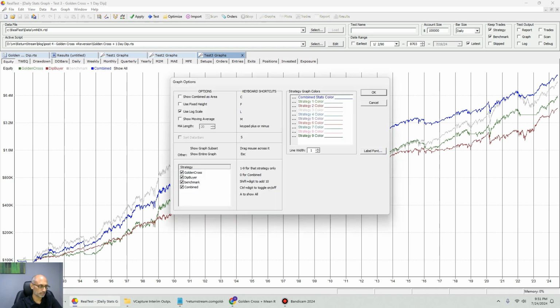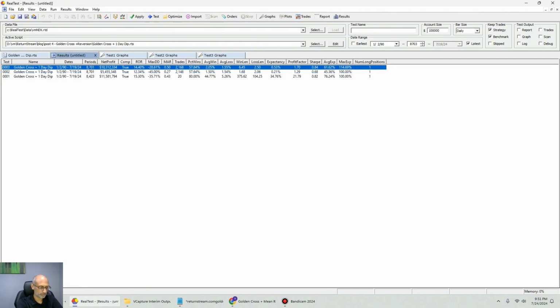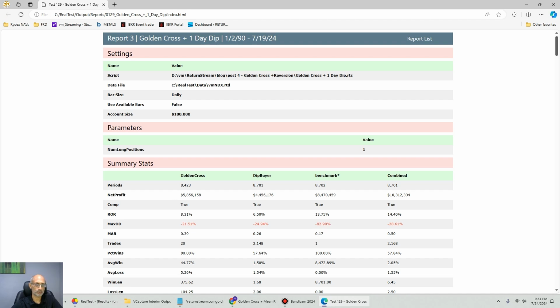well, let's hide some of the systems here. Let's hide the golden cross and dip buyer. We just want the combined and the benchmark. So the blue line is the 50-50 of dip buyer and golden cross. And the gray line is the index, NASDAQ 100. And let's run a report on that, on the combo.